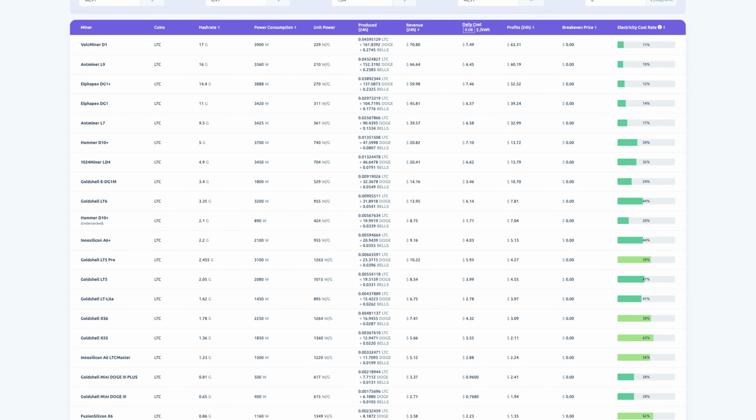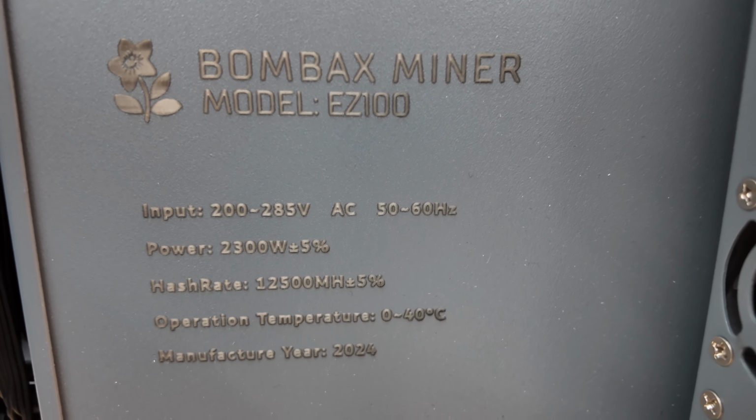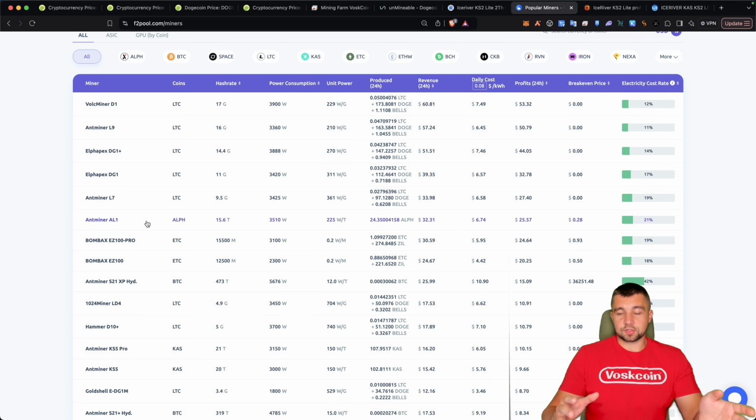I mean, look at the charts, look at these numbers. Ethereum Classic with the very impressive performance of the EZ100s by Bombax, which we've highlighted very heavily in the past, is still very good, very impressive. The AL1, it looks good on paper, but losers like me acquired these when they were at $30,000 a machine. So honestly, that miner and that coin.